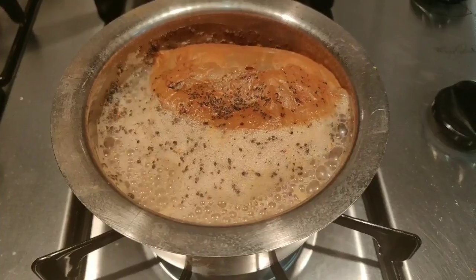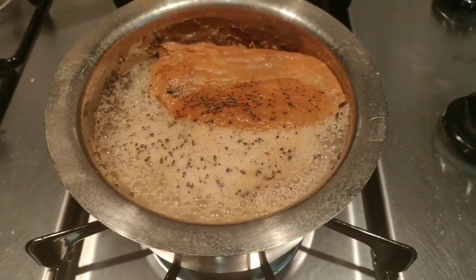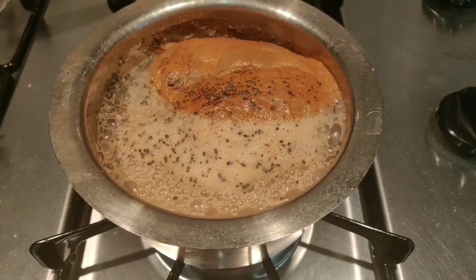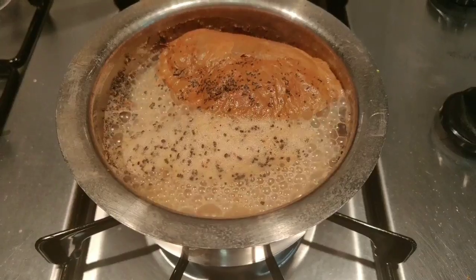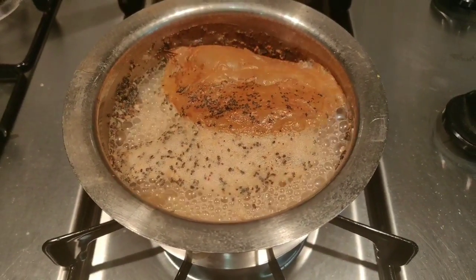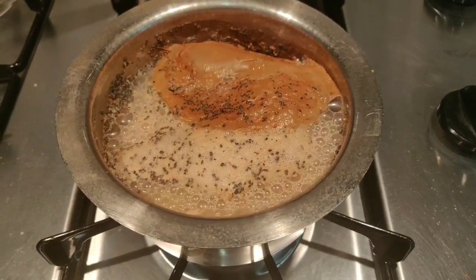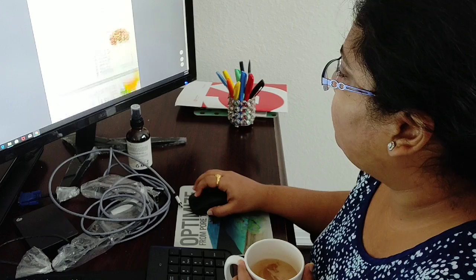So I have decided to make keto chai. Now the time is 10 o'clock and I'm going to drink this tea, and it's going to keep me full till lunch, and if I'm feeling hungry in between, I'm going to snack on something and I'm going to show it to you. So I'm drinking my keto chai and also working on the free printable for you guys.